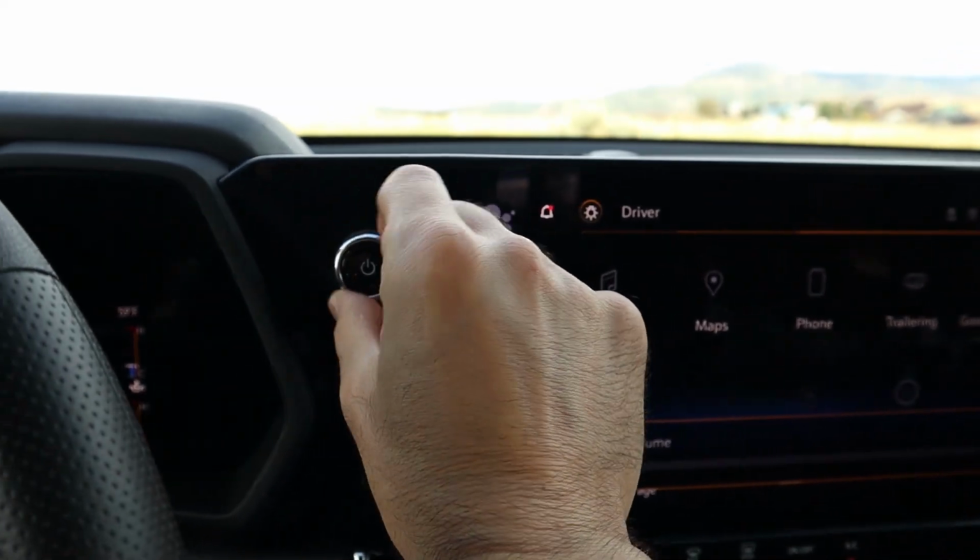And then just pretty intuitive map system and audio system, similar to what you'd find on some other GM and Chevy products. Now, what I do like about the screen is you do still have a physical volume button. Even though your headlight controls are in the UI, you do have a physical volume button. No physical tune buttons though. You have to kind of cycle through and swipe on the screen.